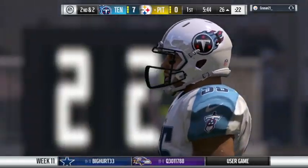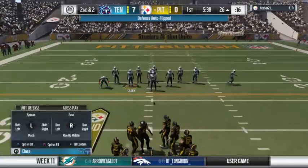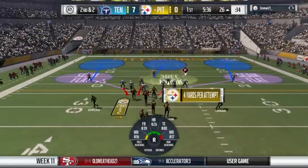And what a really nice game right there on first down for them. Brings up a nice second down for them. And the D looking like they may blitz.